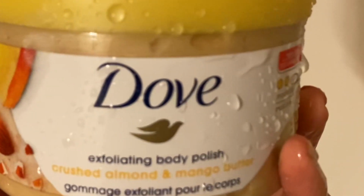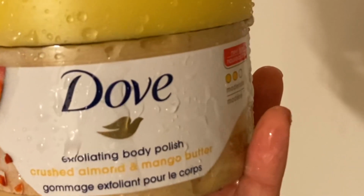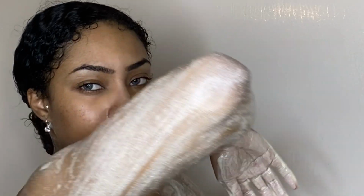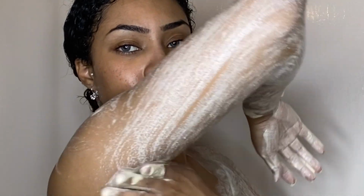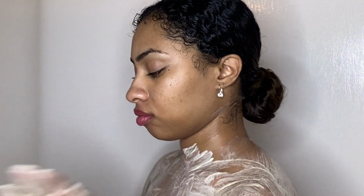Now, if you cannot already tell, I love exfoliation. I think exfoliation is key in every shower routine. I love the Dove body polish and the scent mango. And I usually use this with exfoliating gloves, but I couldn't find them, so here we go. Exfoliation before shaving just gives you a closer shave with no ingrown hairs.